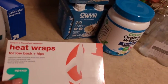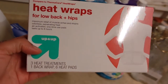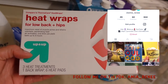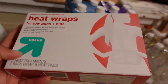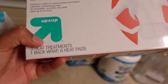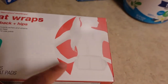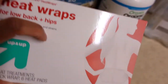Oh my gosh. If you've been following me, you already know that I have super, super bad cramps that time of the month. I saw somebody on TikTok or somewhere say this helps her when she's on her cycle. It said 3 heat treatments, I don't know what the heat treatment is because it's not in there. But it has 6 heating pads and 1 back wrap. It's big like that and it's loose, so I'll be able to put that on my stomach with the heating pads. Hopefully that will help me out.